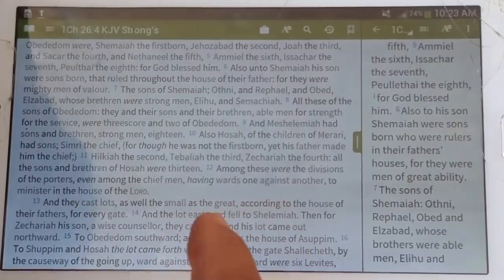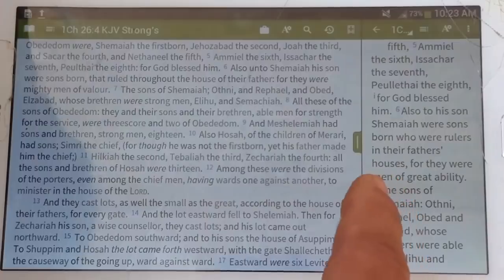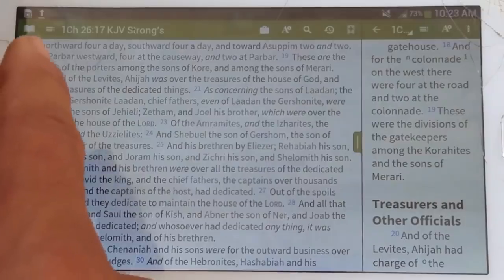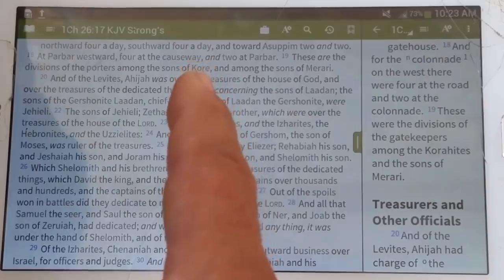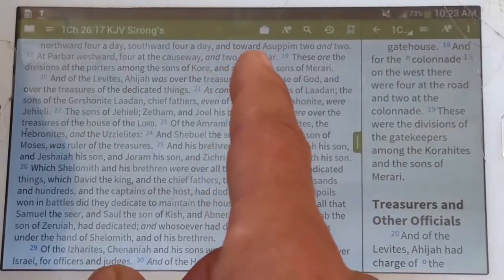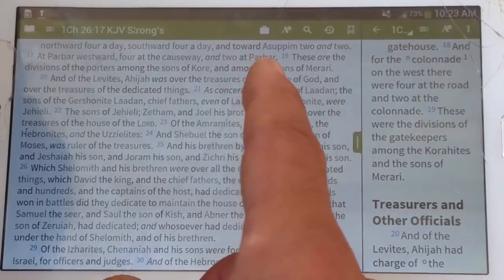They cast lots according to the house of their fathers, the east lot. So you have east. Cast his lots to the north, Obed-Edom's house. To the west, eastward were 6 Levites, north were 4, south 4. Then it says, at Parbar, westward 4 at the causeway, 2 at Parbar. These are the porters that are around the temple: north, south, east, and west. In the west, Parbar is actually where we found the Givati parking lot excavation.